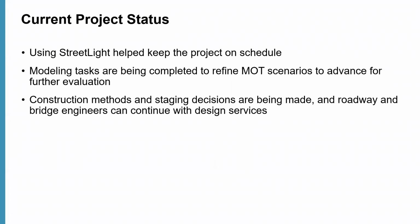And all of that, really, I don't see a way that we could have done that without the ability to use big data to help fill in some of those gaps.